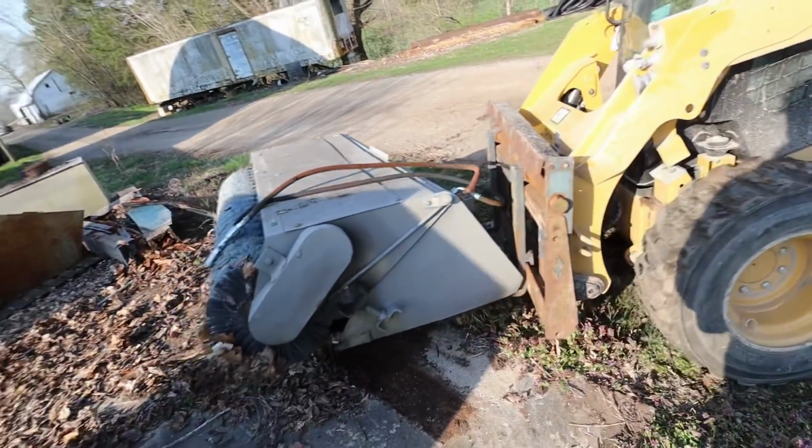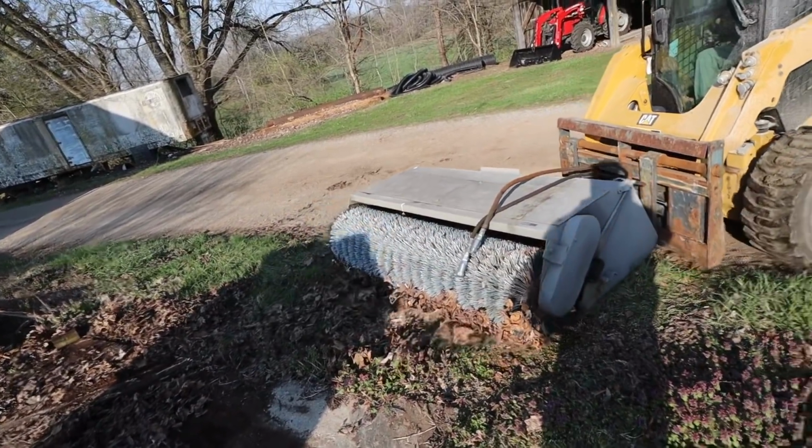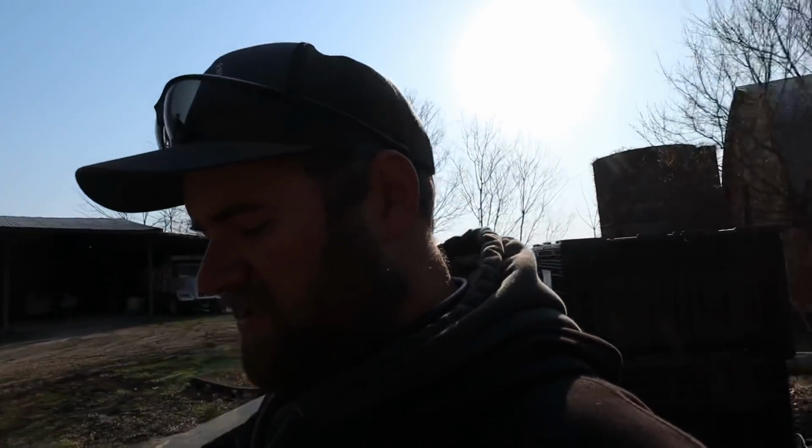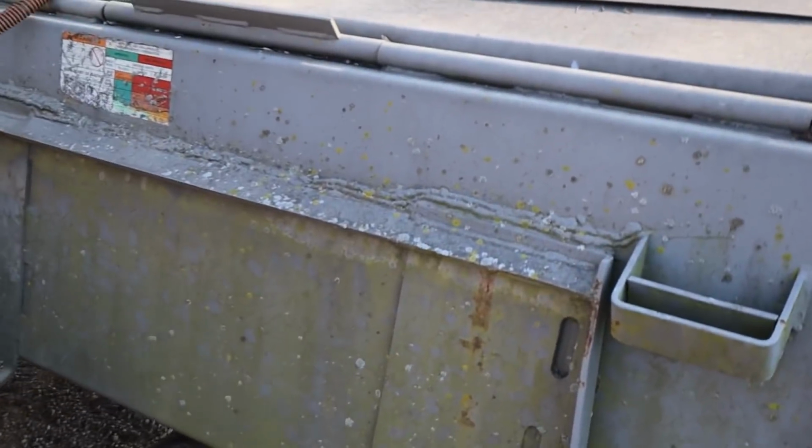It's probably worked pretty good in the fertilizer barn for about a year, and then I bet it'll just be rusted away. But this thing was cheap. Yeah, it was very cheap and very used. Check out these custom mods. Yeah, we use that for sweeping off the blacktop here at the house.